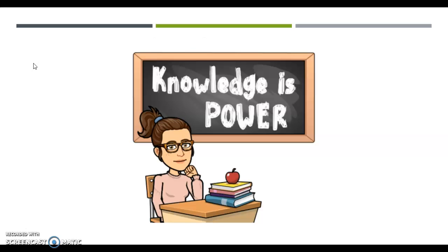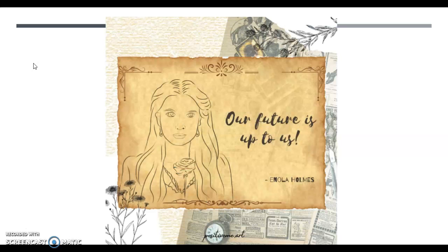It's quite empowering to get to know such an amazing tool that we're going to be using more and more in our future. And I'm a mum of 2 kids, and we actually watched Enola Holmes this week, and there was a lovely phrase, "Our future is up to us," and it really resonated with me because I do feel it's my responsibility to make sure you understand, and it's also your responsibility to put the effort in to practice.